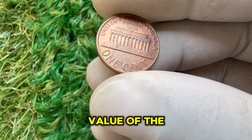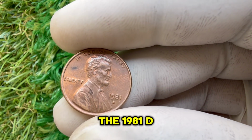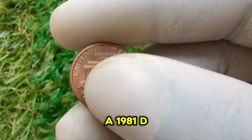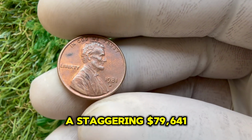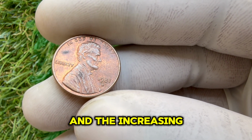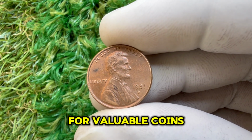The current market value of the 1981 D Lincoln penny. So, how much is the 1981 D Mint Mark Lincoln penny worth today? As of the latest market trends, a 1981 D penny in excellent condition can be worth a staggering $79,641. This incredible value is the result of the rarity of well-preserved examples and the increasing demand among coin collectors and investors who are always on the lookout for valuable coins from the U.S.